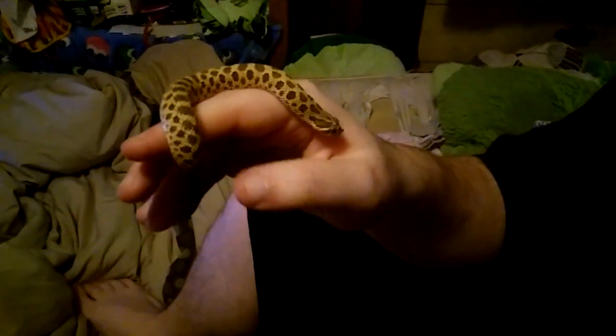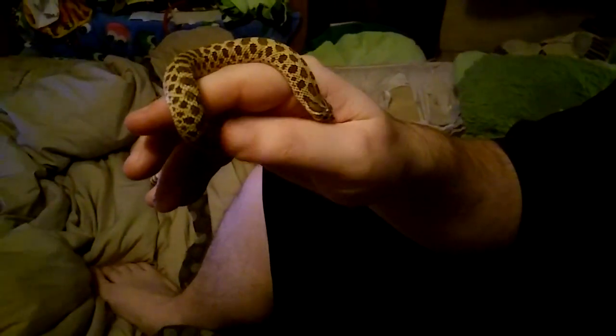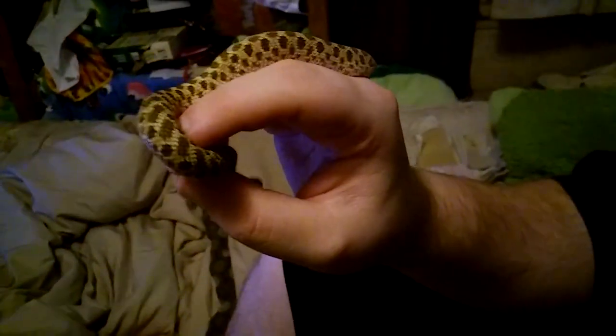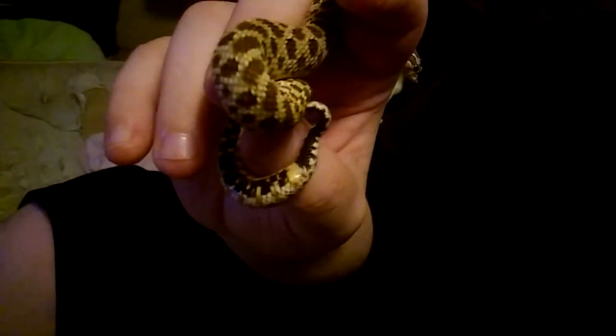My ball python is really head shy-ish. I don't know what she's doing. She's just a little weird. Usually she's more active, but I know for a hognose right now there'd be brumating, I think is what it was called. But obviously since she has 24/7 heat in her cage, she won't do that. She has been enjoying her cold side like my corn snake.